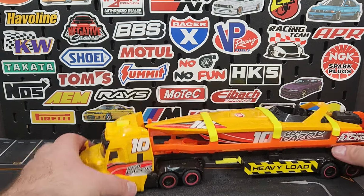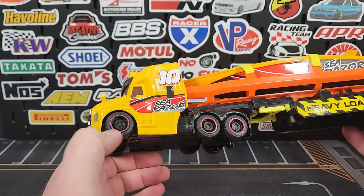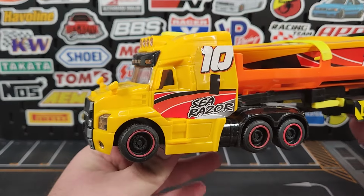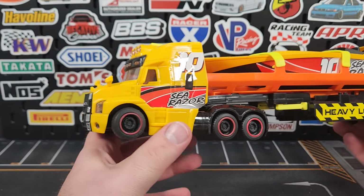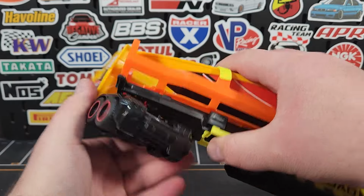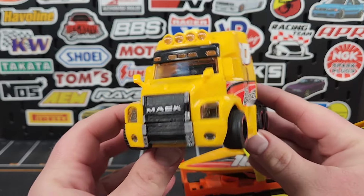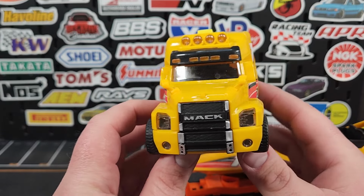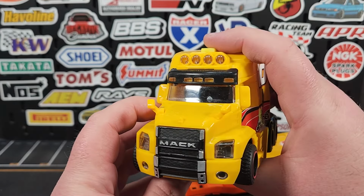So this is our truck. This thing is enormous. The tires are not rubber. I thought maybe they might be rubber. It is definitely kids style. You see the truck is a bit squinched in there. See how the trailer comes off of there. There we go. Just pops out to the back. There is your Mack truck. Actually looks pretty cool. I think it's kind of cool. It's kind of charming. There's a little button on the top.